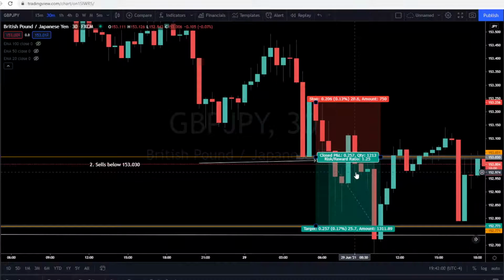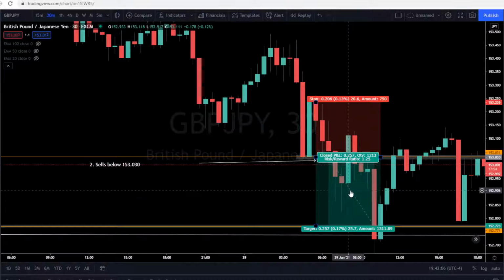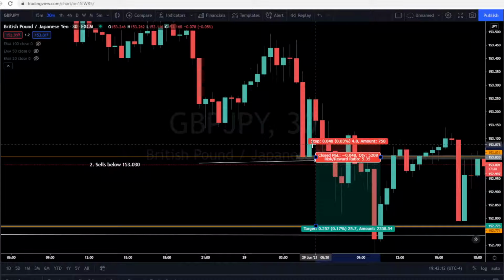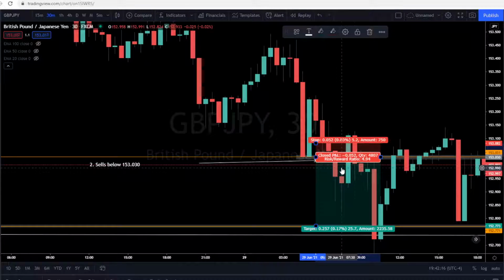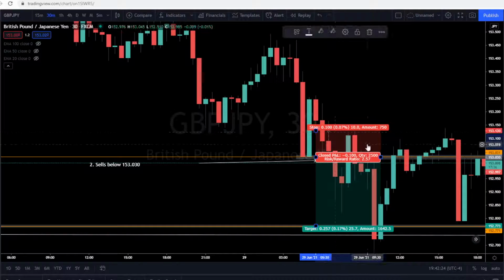Now, this is where it gets interesting because I use a percentage based risk, meaning I use the same percentage every time. I do not use a fixed lot size when I trade. So regardless whether my stop loss is 20 pips or 5 pips, I'm still risking that same percentage, which in this case, I was risking 1%. So with a 1% risk, whether my stop loss is here or here, that's still a 1% loss.